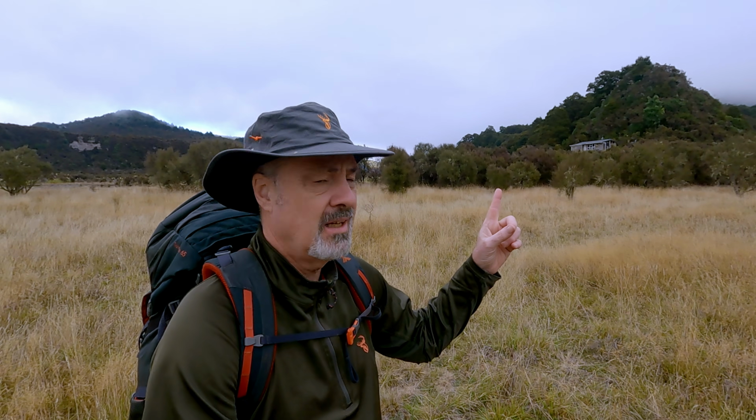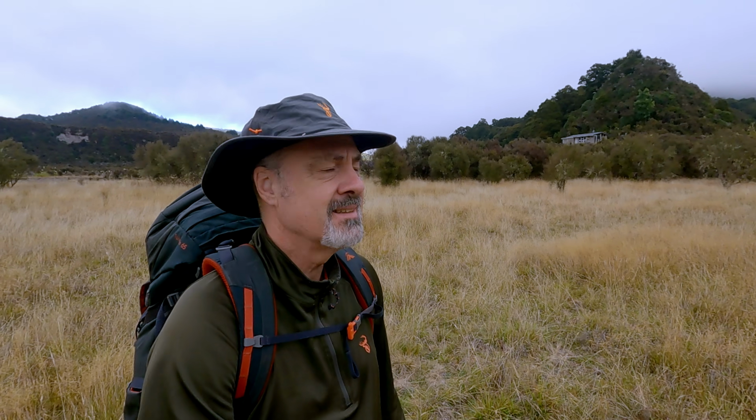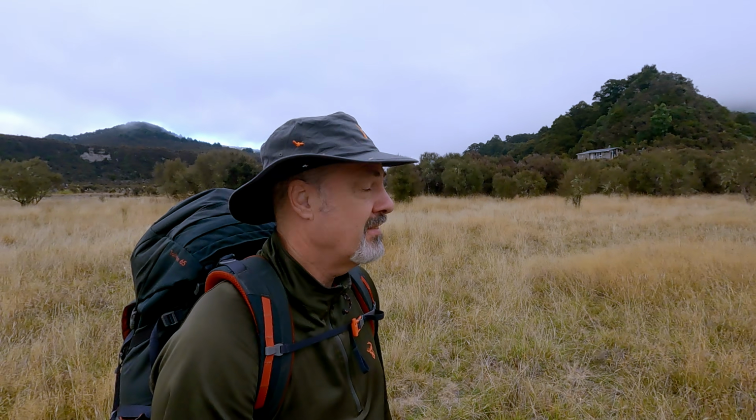So I'm not sure if you can see that. If you have a look up there, that's where the hut is. It's a beautifully elevated hut, lovely views over the valley. We're just walking down the valley now and heading off. So thank you, Oamaru Hut. It was a great night. Let's carry on.